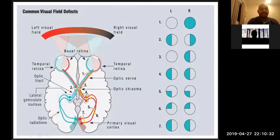This lesion is most commonly seen in pituitary adenoma and craniopharyngioma. Pituitary adenoma includes either hyperprolactinemia or growth hormone excess, like in case of acromegaly. So this is very important, bitemporal hemianopia.